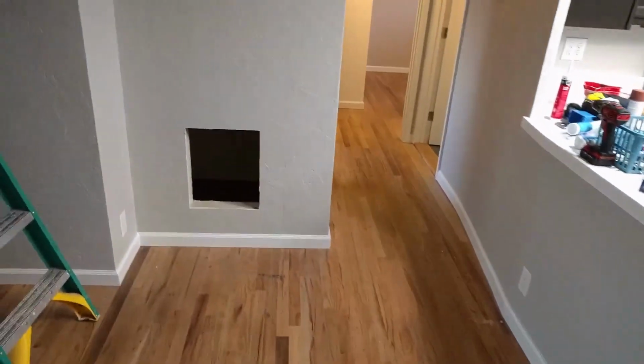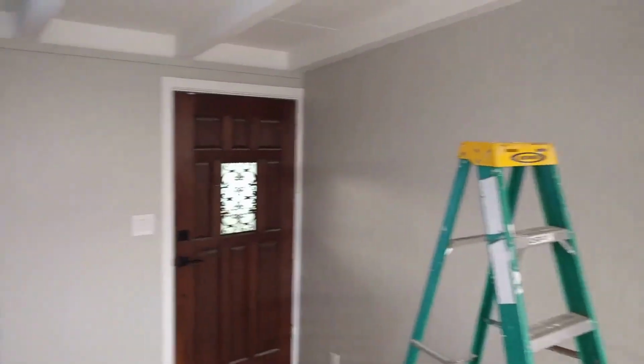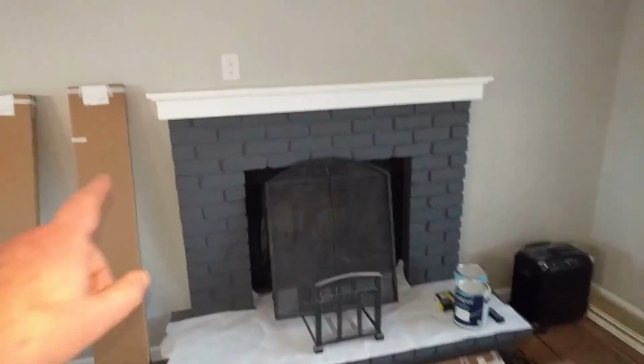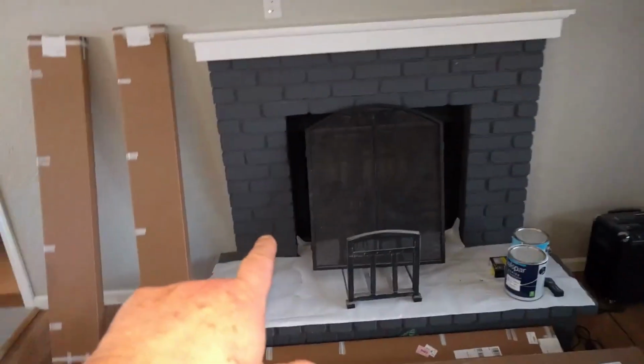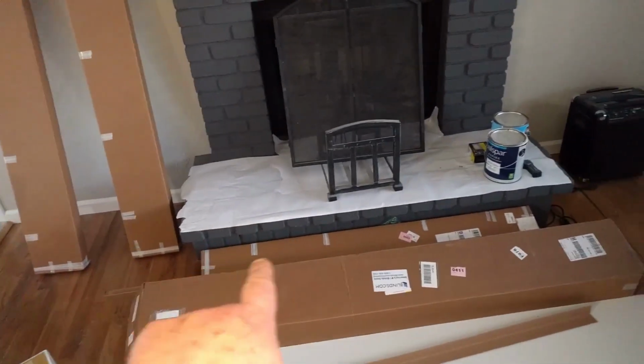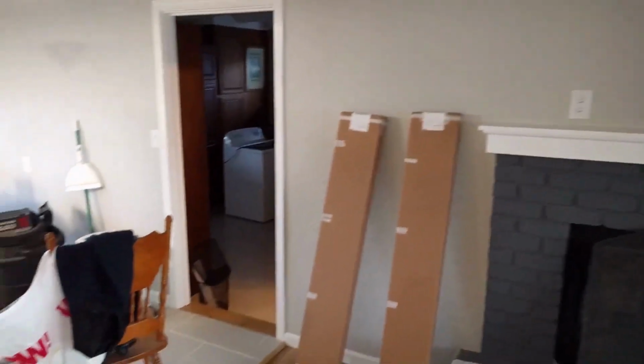these floors in here, we refinished all these floors. We textured all these walls in here, new blinds. We redid the fireplace. We built a new mantle for it. Painted the fireplace up. That's paper on there right now, but the bricks are all painted. And this room is almost done.